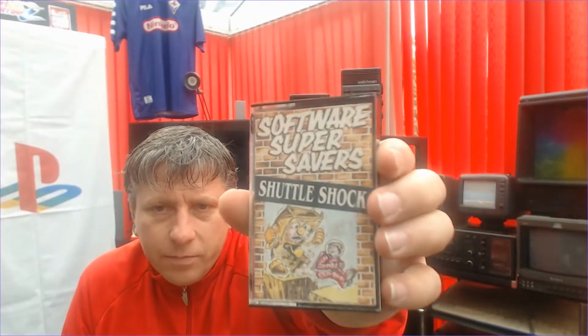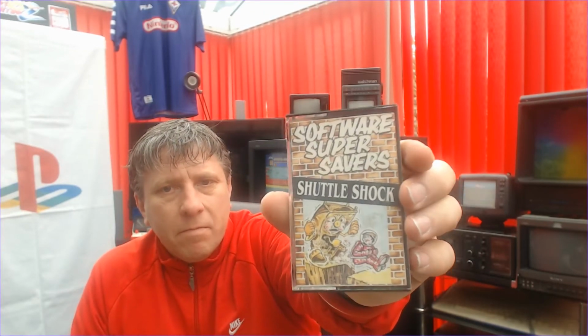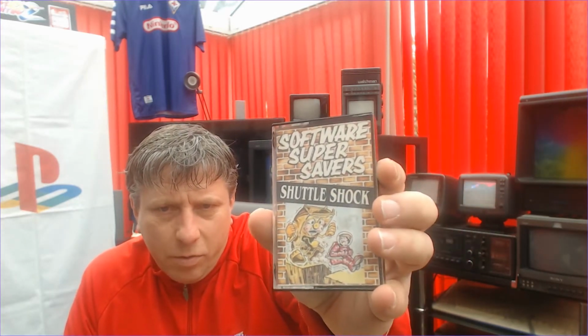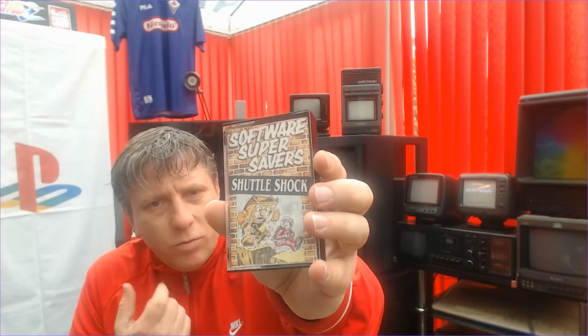Ocean game. What's this? Shuttle Shock. Software Super Savers. Doesn't really tell you anything about it on the back. There's no information. It's just a copyright notice. That looks, by the initial artwork, probably like he's got a bit of a jetpack. Now I remember a game for, again I think it was a Commodore 16 called G-Man. Might be a little bit like that.